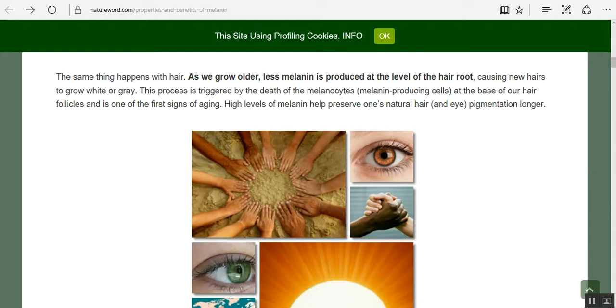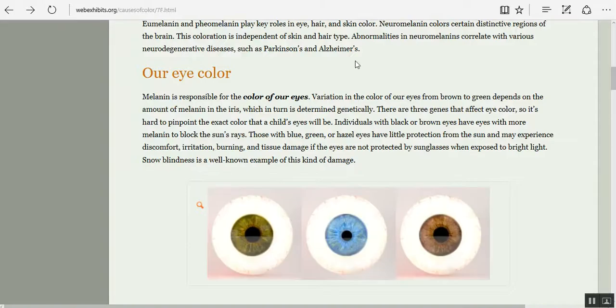So let's continue. I want to read a parallel article that gives us some more information about how melanin affects the eyes and what you will need to do if you don't have as much melanin. So in this article, we're going to read where it's titled Our Eye Color. It says melanin is responsible for the color of our eyes. Variation in the color of our eyes from brown to green depends on the amount of melanin in the iris, which in turn is determined genetically.